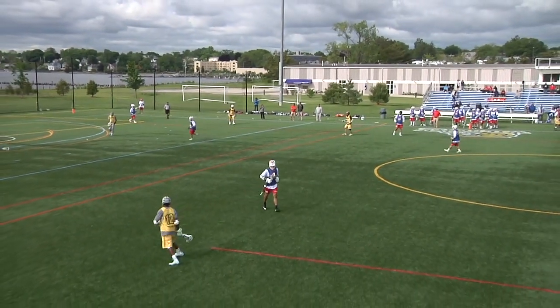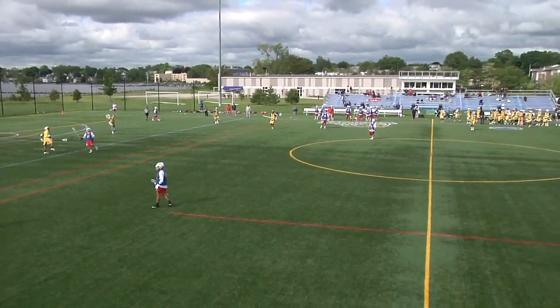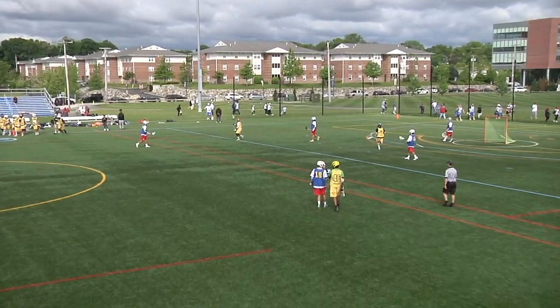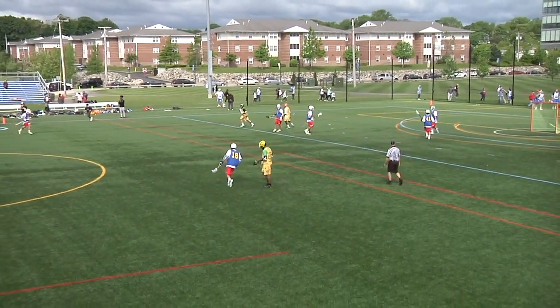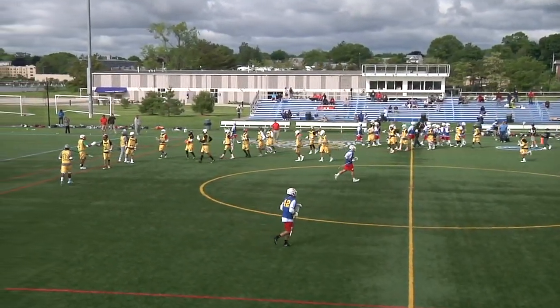Jamaica up 4-2. Looks like they're going to be content to hold the ball in their defensive end or throw it up in the air. Either way, time's going to run out and expire. Handshakes all around. Good stuff from Jamaica and the Philippines. Jamaica coming out on top, 4-2.